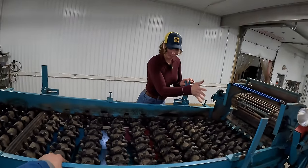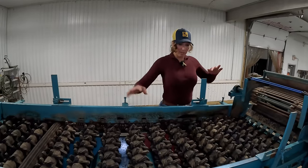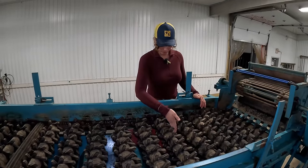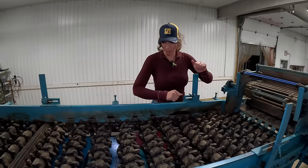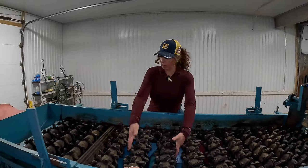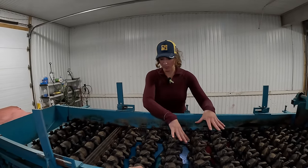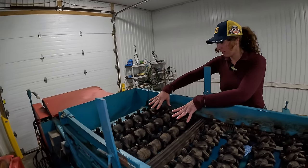And then from this section here, there is a funnel shape underneath. Any of the potatoes that fall through these rollers here will get cut in half. There's one knife underneath the funnel where these potatoes go. And then as you move down here, this section is all potatoes that will be cut into three different pieces.